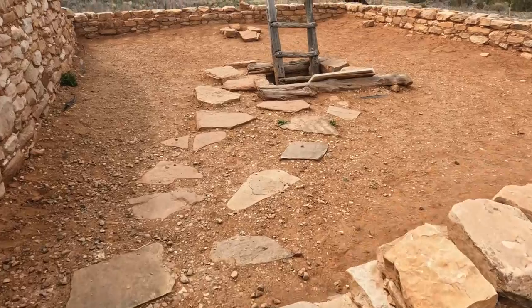So I'm going to climb down there. It says, as you climb back up the ladder of the kiva, imagine looking at the world around you as if seeing it for the first time. Wow, that's pretty awesome, especially since they put it that way. So let's go climb down.